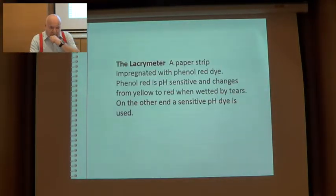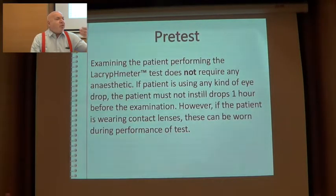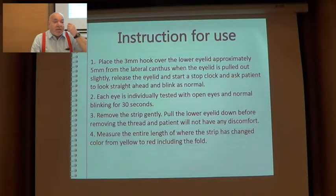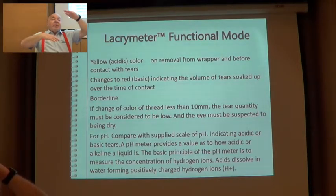So what we have developed in ECCG is the LacriMeter. It's a paper strip. I hope to have it here, but the package has not arrived yet. Maybe tomorrow, we'll see. A paper strip is impregnated with phenol red dye. And the phenol red is pH sensitive and changes from yellow to red when it's wetted by the tears. You don't need to do any pre-tests. You hook it temporarily, and the test takes about 30 seconds.